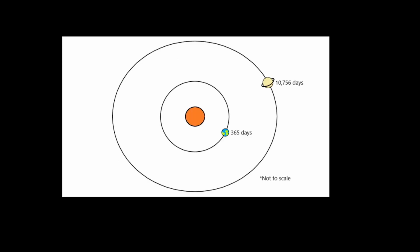Kepler's third law is that a planet's orbital period is directly proportional to the cube of its semi-major axis. While this may sound complicated, it just means that the closer planets to the Sun will complete orbits in much less time than planets farther from the Sun. As an example, Earth only takes about 365 days to complete one orbit around the Sun, while Saturn takes over 10,000. Kepler made these laws specifically to describe the motion of the planets around the Sun, but as it turns out, for the most part, they apply to any object orbiting a celestial body.